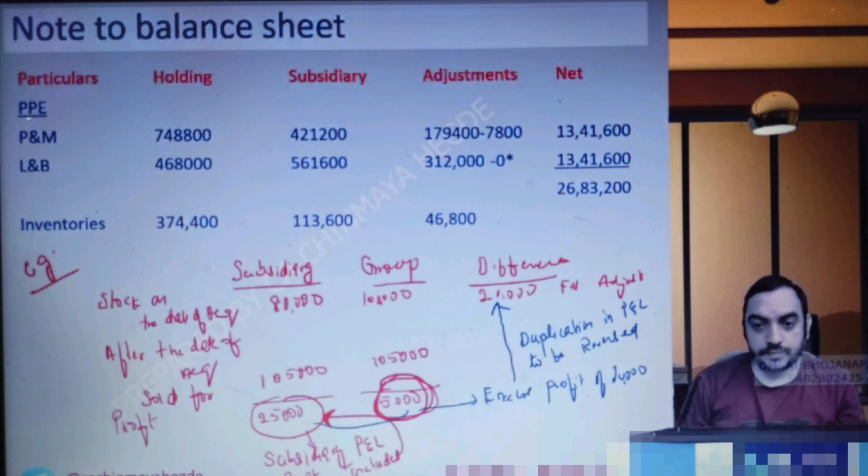Cash and cash equivalents also will give. If you want, you can give notes like this in exam. Cash and cash equivalents: 45,200, 24,900, 70,100. Then we have trade payables.